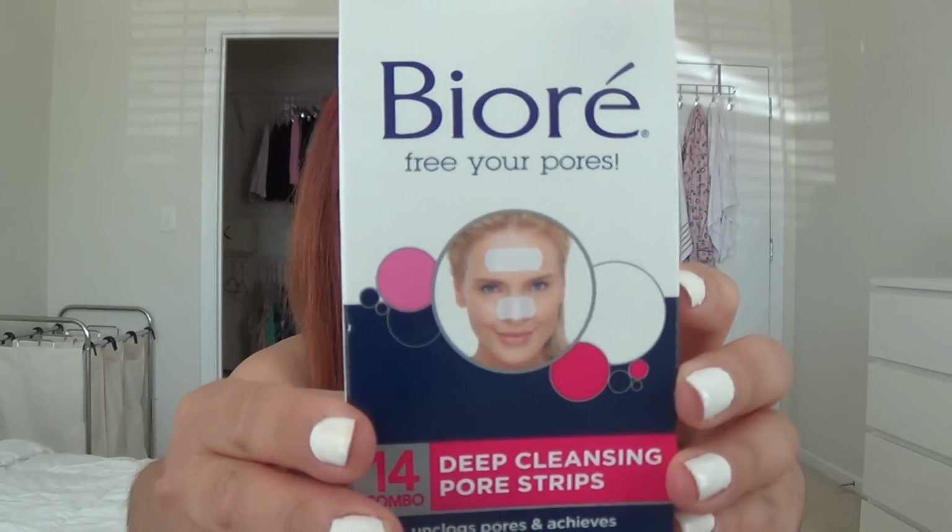And when we moved from our old apartment to our new condo, I couldn't find where we packed them. I don't know if we threw them away, but oh well. So I went ahead and picked up the 14 strip combo pack, and this one contains 7 nose strips and 7 face strips, which I thought would be perfect, so that way I could not only use them on my nose but use them on my forehead and maybe my chin as well.